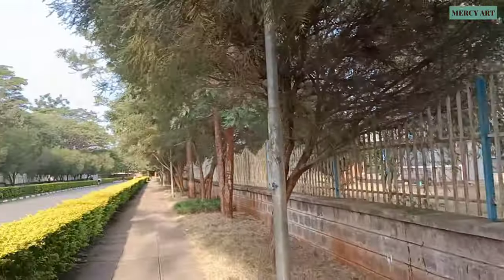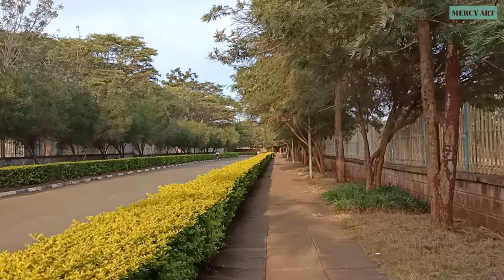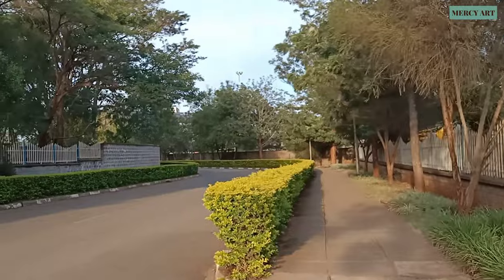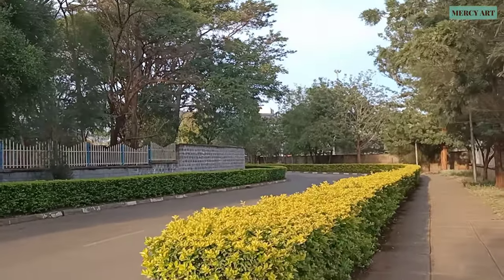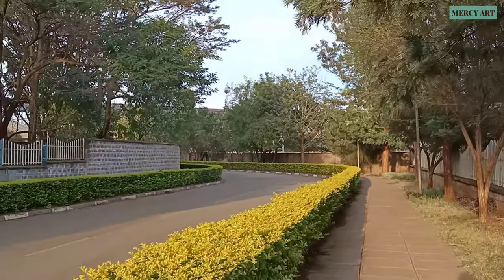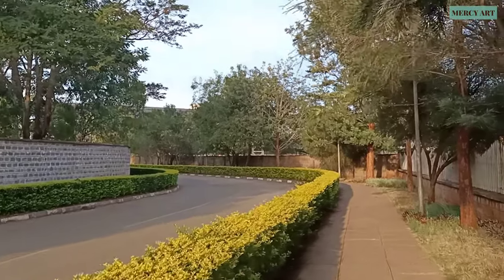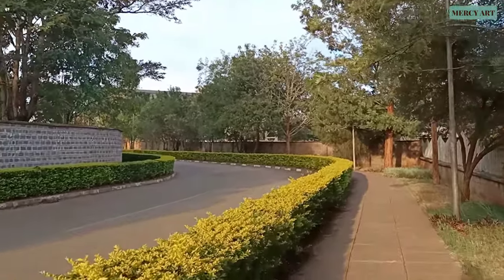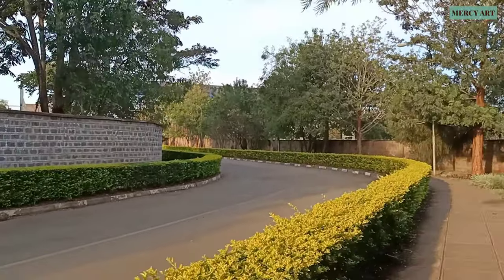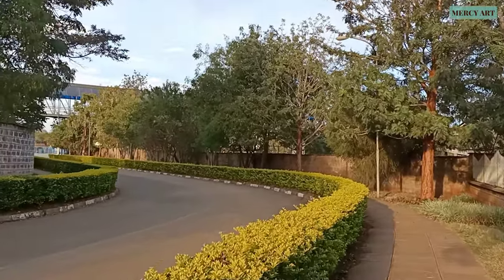Which other place have I not shown you? I think you saw the amphitheater, but not on a closed range. So let me see if I can show you. On my way back, I just remembered, just before we joined this path heading towards the engineering block and the business school, I didn't show you the Nyayo hostels. I hope the gate is open. Let me see if I can show you how the hostels look. I may not go in, but just a view from outside, so that you have a glimpse of how the hostels look.